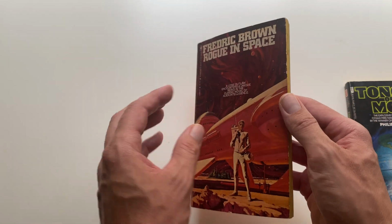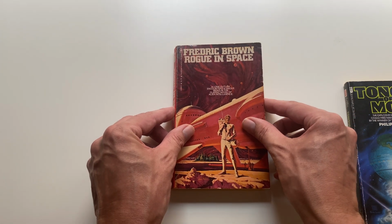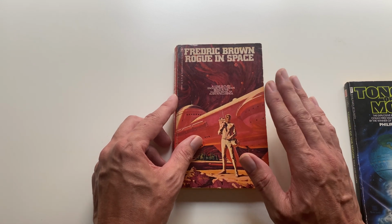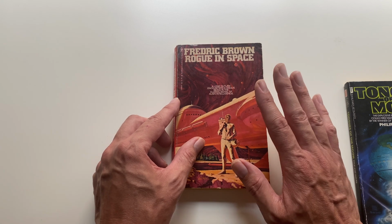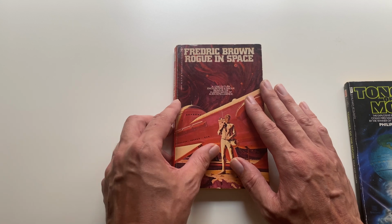So this will be one of the first ones I read, and I've seen comments from other SF vintage collectors. This is perhaps not the best Fredric Brown novel in terms of the way he writes, but this one could be entertaining and it's perhaps a good one to start with. And for $3, it's a good way to start off collecting.